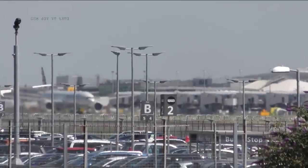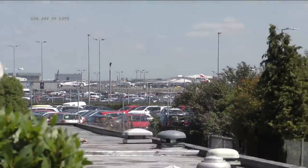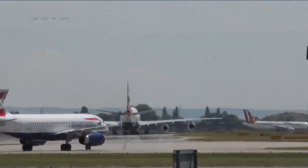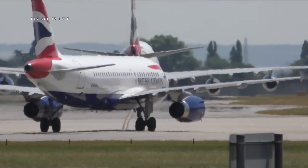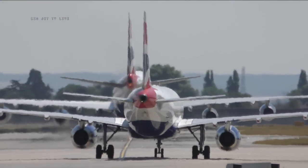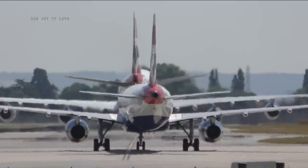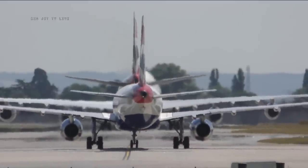Daniel Higgins, the UA did take off, my friend. It's gone westbound now to the States. Did look like it was going to come back to the gate, but no, she went off. Tiddler stack by the looks of it, JB.